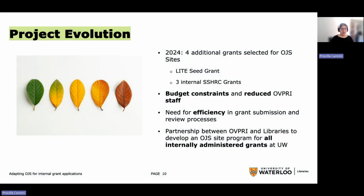Okay. So with the successful completion of the Graham Seed Fund using OJS, the OVPRI, or the Office of Research, then selected 4 other grants to pilot submission and review processes. These included 3 internal SSHRC grants, which is a federal research fund in Canada that provides universities with funding for humanities-based research, and the Light Seed grant, which is designed for the development of small-scale teaching and learning resource projects.